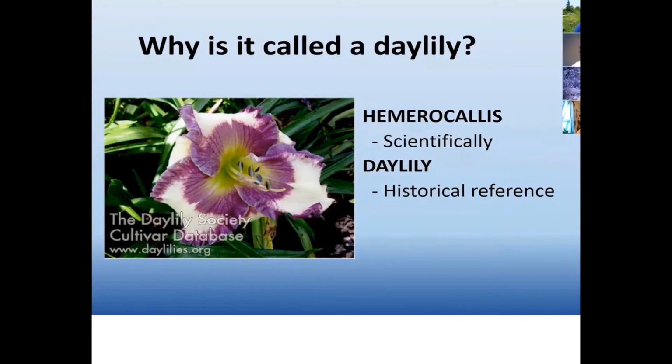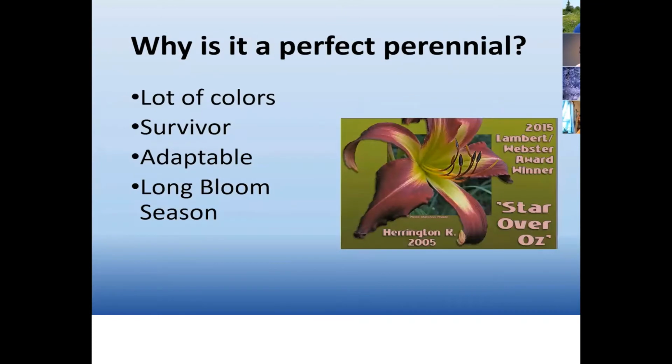You might see them split into 2 words as day and lily, but really it was combined as one word because it's not a true lily. The true lilies are the real big oriental lilies that have their big flowers at the top on a big thick stem. So that's why daylily is back into one word, because it's not a true lily.